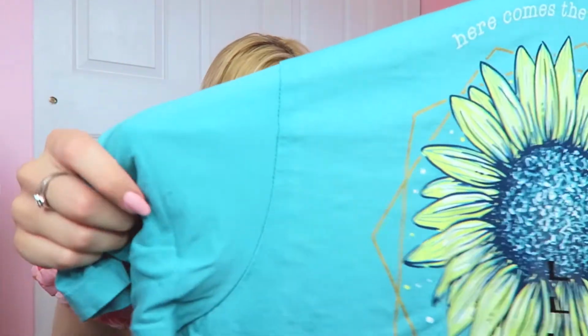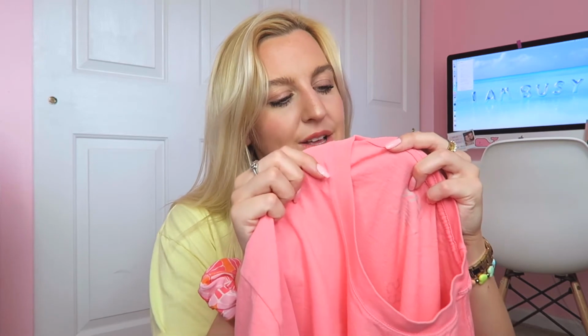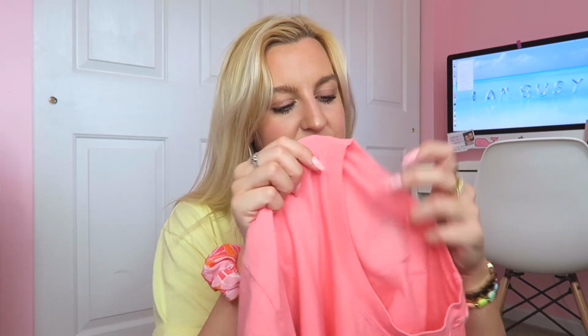So this color is mint. I wonder what the other ones are. Let me check this one off the tag. Where is the tag? I might have ripped the tag off that one, so I'm not sure. I think that's the sunflower one. And then the first one, this one is called Bows and Bells, and this is in the shade Pink.